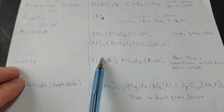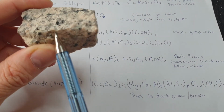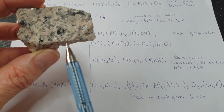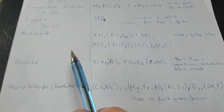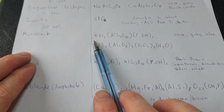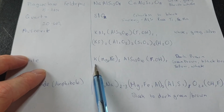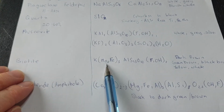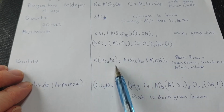So these are actually sheets. When you look at a rock, you can find if it has a sheet, and it reflects. They're quite easy to see. Muscovite is potassium, aluminium, and does have fluoride, and biotite generally has magnesium and iron. So that's mainly the differences.